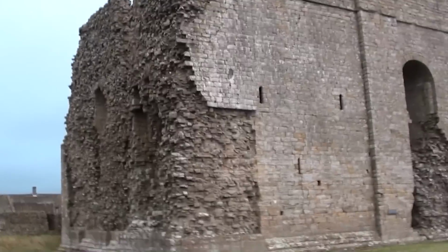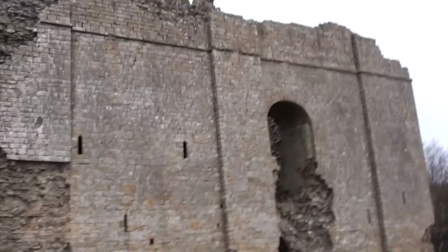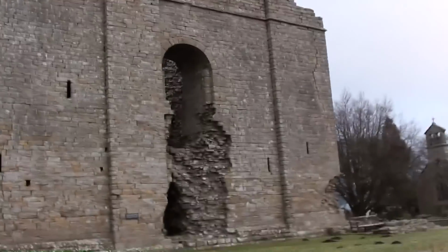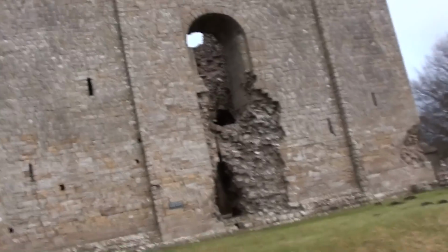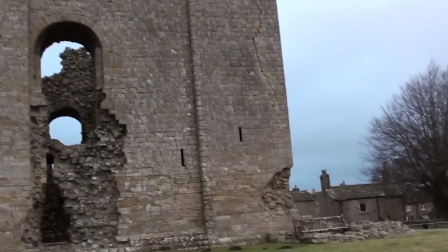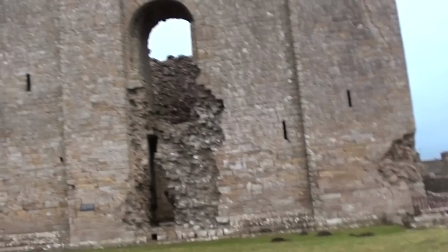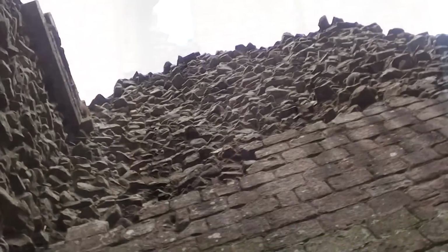As you can see, the castle's in a state of disrepair, and it has been for a few hundred years. The site of this castle is on the site of the older Roman fort, but this castle was first built by the Normans.